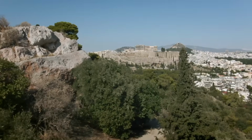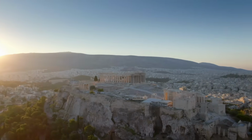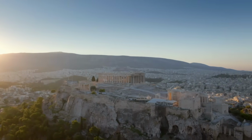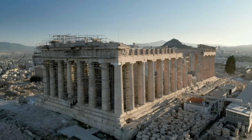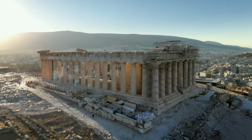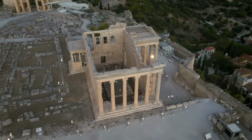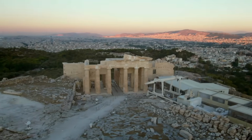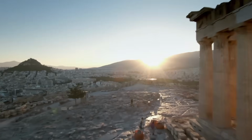This rocky plateau spans over an area of 4.5 hectares, the equivalent of more than 4 soccer fields. It houses buildings that are truly unique, such as the Parthenon, the Erechtheion, and the Propylaea, the fruits of a 1,000-year-old civilization of builders.